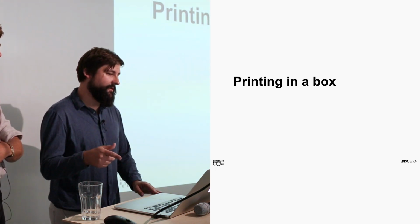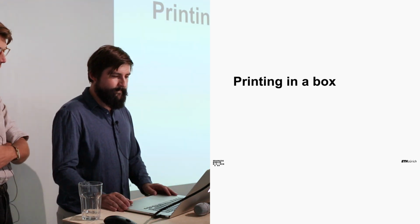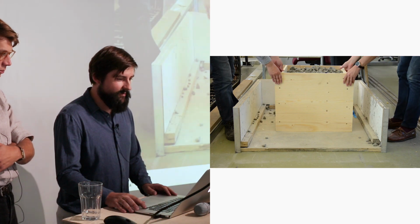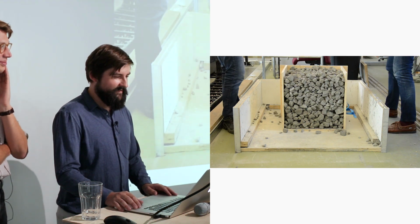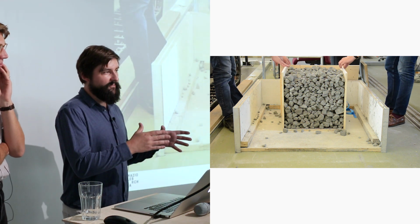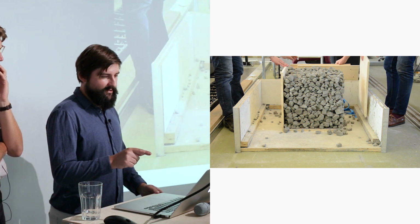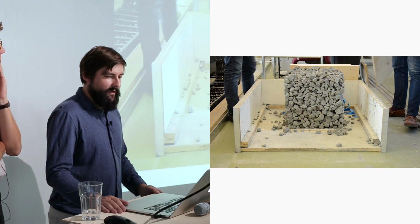So this is when I joined the project, which is now Rockprint. And when I joined, I wasn't quite convinced this actually works. That with just string and rocks, you can create something vertical. It's quite counterintuitive. So this was actually the first test where I was also part of the project.